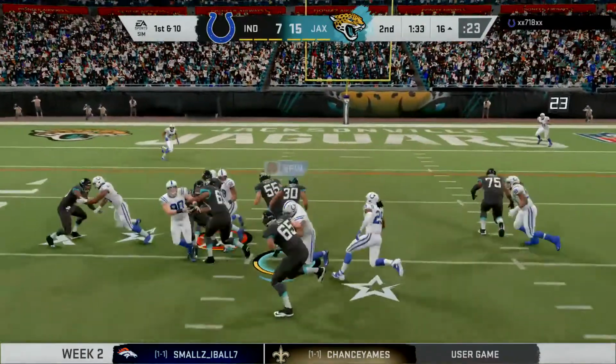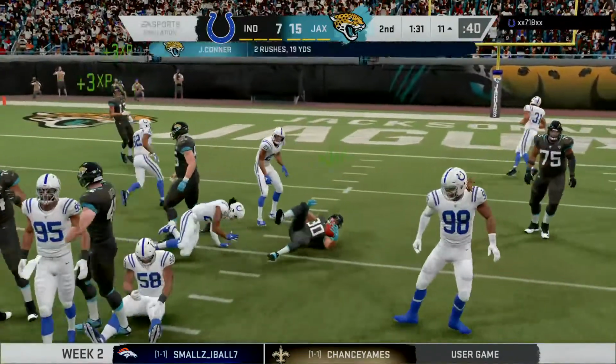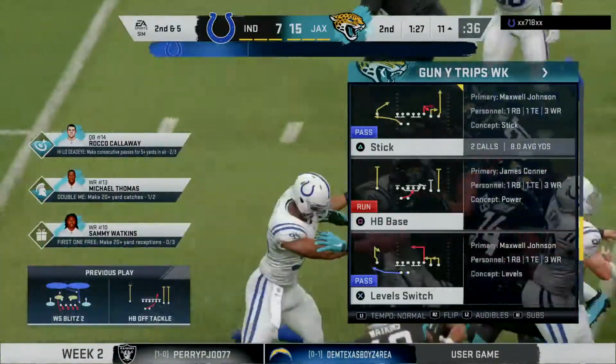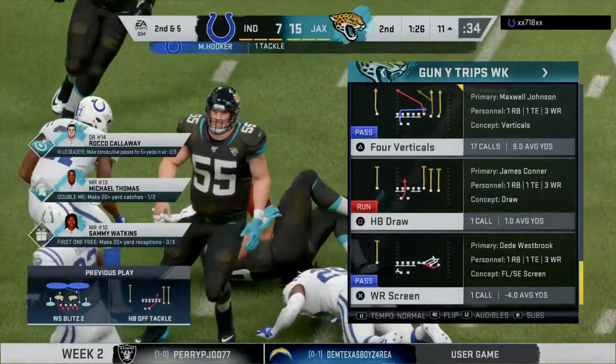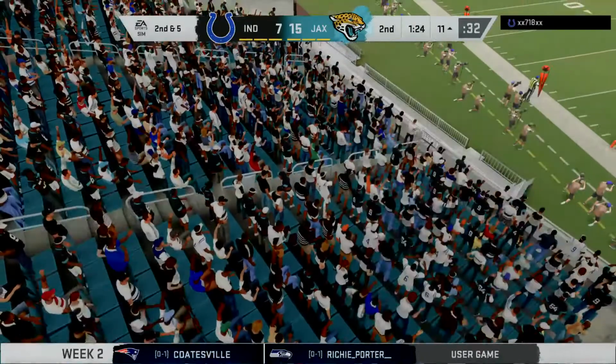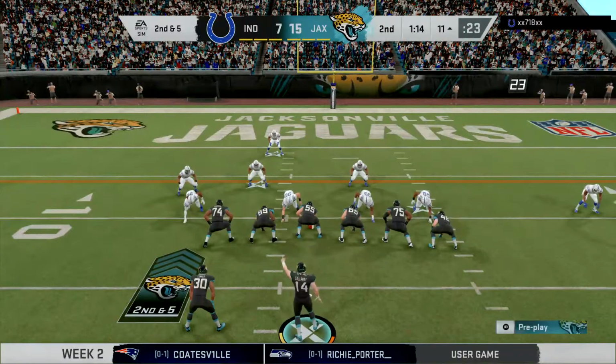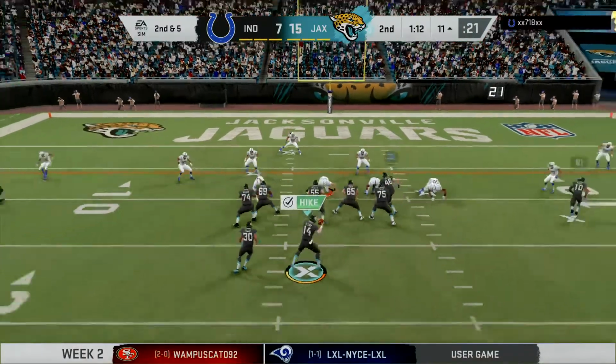On 1st and 10 is Conner. And he's brought down just outside of the 10 at the 11. And that time the tackle by Malik Hooker. And that's one of the reasons you like to blitz even on rundowns. It confuses the blocking assignments. It doesn't allow those offensive linemen to get up to the second level.